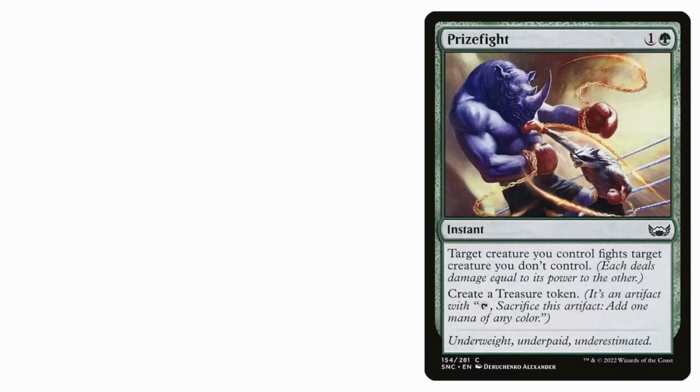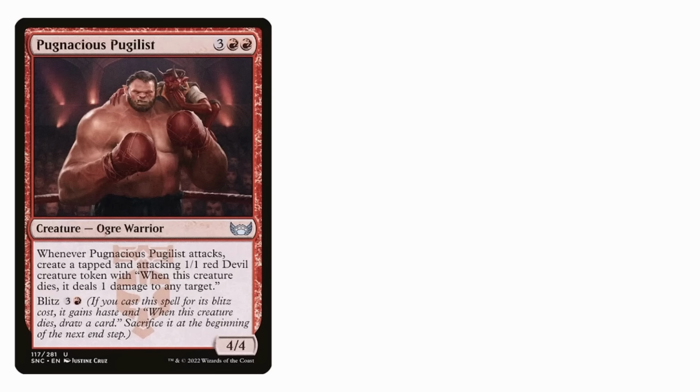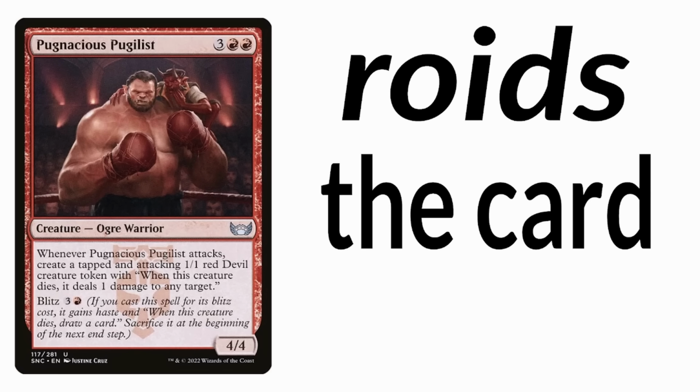Sick. Then we got prize fight. It's removal. And it makes us money. It's pretty good. Then we got pugnacious pugilist. Look at this guy. This guy is a beefcake. He's Roids the card with italicized. So you know that this guy is beefy as hell. 3 red. When he attacks, we make a tap and attack 1/1 that does damage to something when it dies. Cool. I like it.